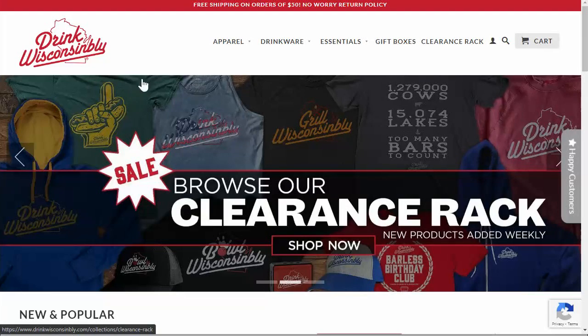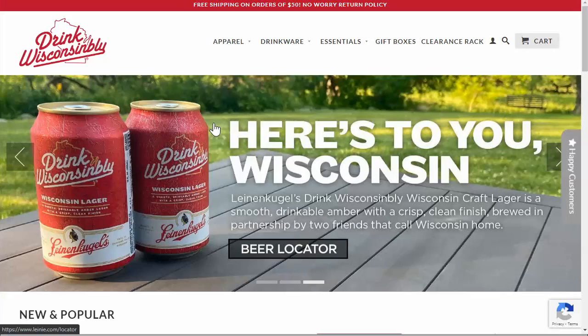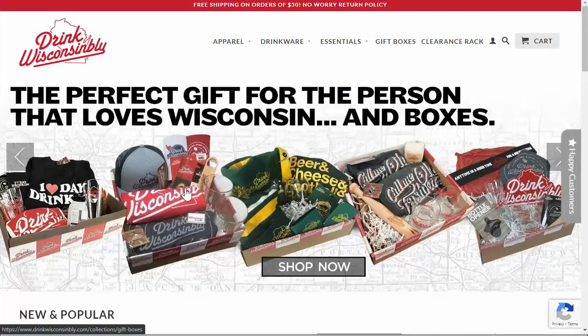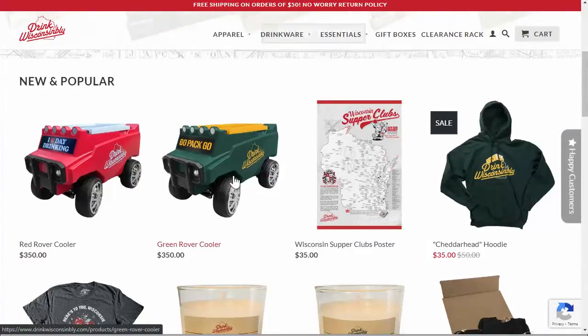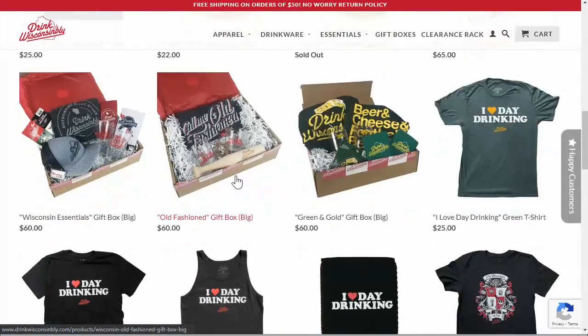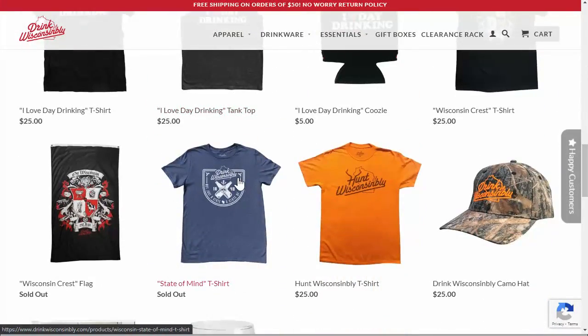I'm from Wisconsin, so they sell everything related to Wisconsin. They've been doing this for a long time, so they've actually partnered with Leinekugel Beer Company here in Wisconsin. They partnered with other people. They have their clothes in actual stores and stuff like that. So this will take a long time to get to this point, but they sell basically print-on-demand products. These are a lot of products that you can sell yourself without having to buy inventory first.